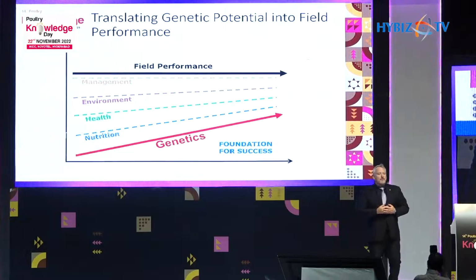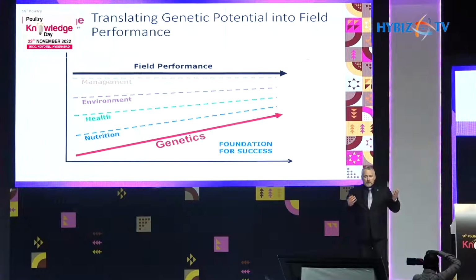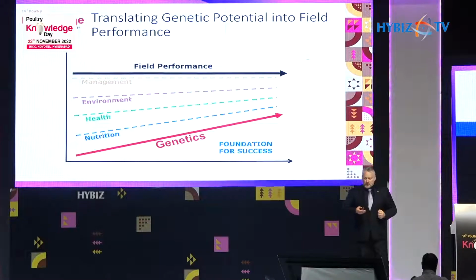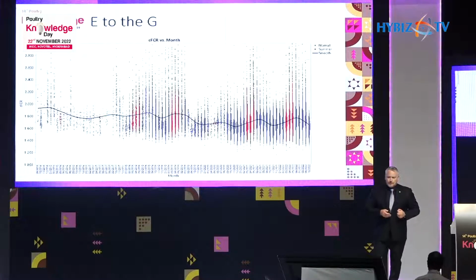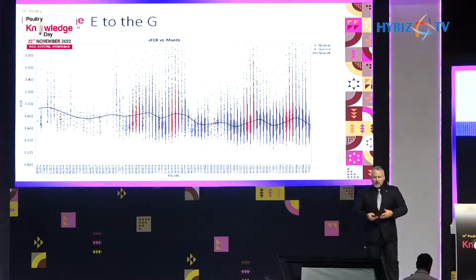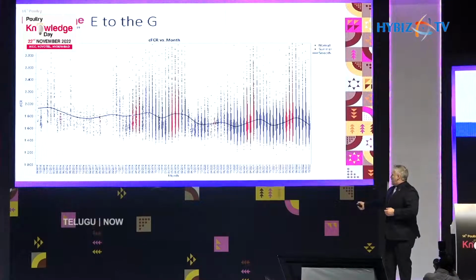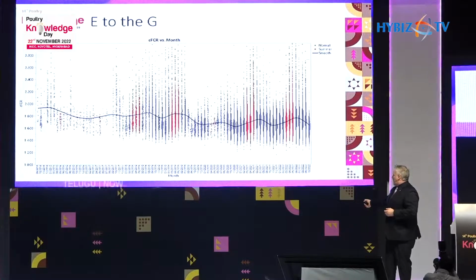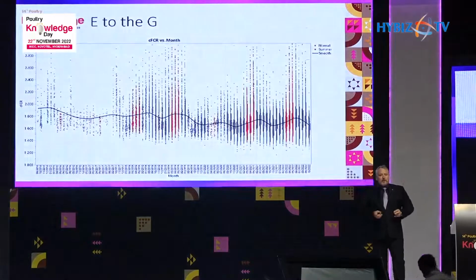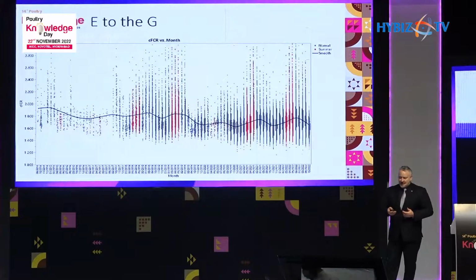But we know that's not often the case. We have challenges to deal with. So we can see our field performance not always matching to those genetic predictions. Here is some broiler performance from India. Each dot on this chart represents a completed broiler result. We can see some seasonal information here with hot season in red, and in grey, your winter, which is really just still hot, but varying degrees.